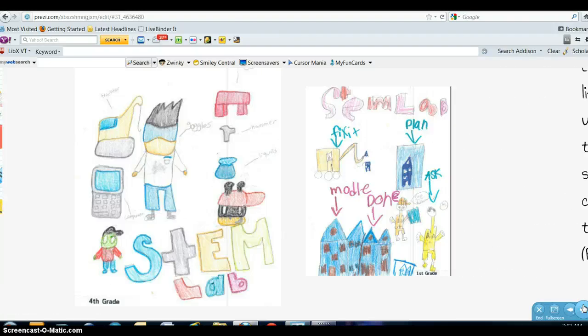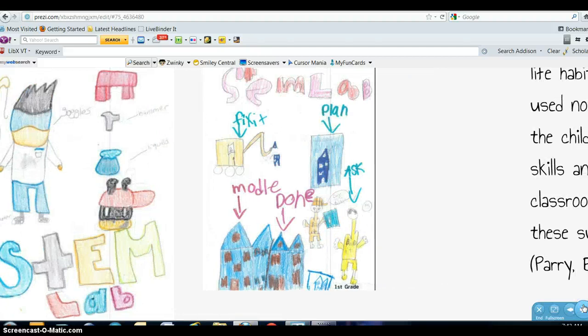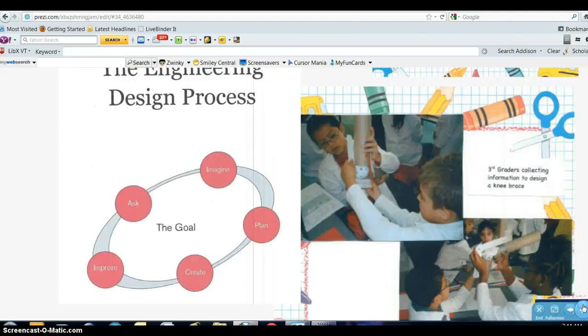Within the notebook, students were asked to describe in words and pictures what an engineer is and does. You can see some tools needed by engineers, and that engineers fix things, plan, and create models. The engineering design process with these students is the design process supported by Engineering is Elementary. Students ask, imagine, plan, create, and improve.